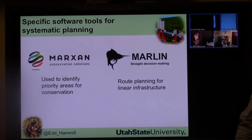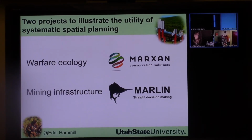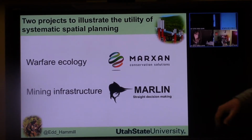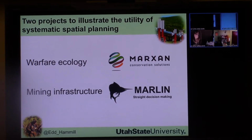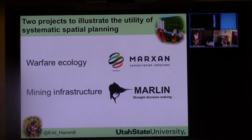What I'd now like to do is talk about two projects that I've been recently carrying out that illustrate the utility of this approach of systematic spatial planning and the outcome that actually came up. And what I'm going to talk about is this idea of using MarkSan to identify novel protected areas in regions experiencing extreme military conflict. And then with Marlin, we're talking about ways of designing mining infrastructure.